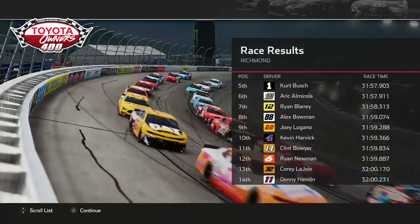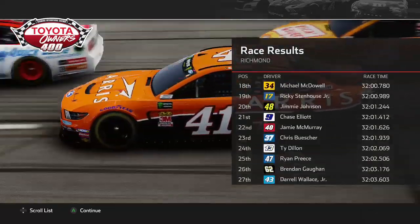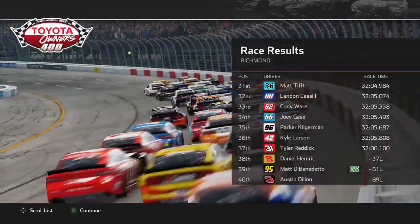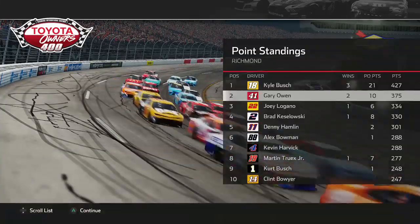But there you see the finishing order on your screen. Ryan Truex with a top 15, so a very strong result for a car that usually runs in the 30s. And then we got Matt DiBenedetto, who DNF'd. He won stage 1. He was running up front most of the race. Kyle Larson finished in the back as well. So unfortunate for DiBenedetto, as we now have 10 playoff points, and we're second in the playoff standings.